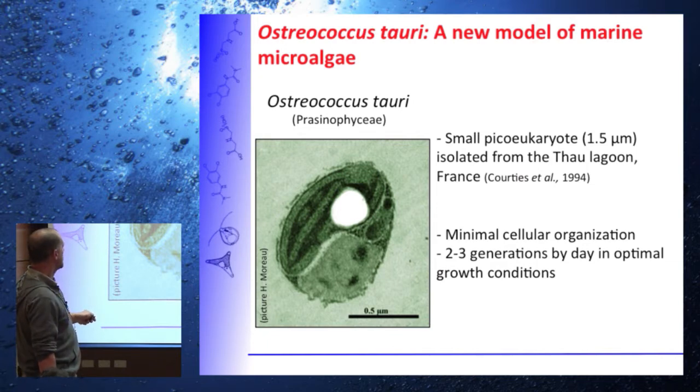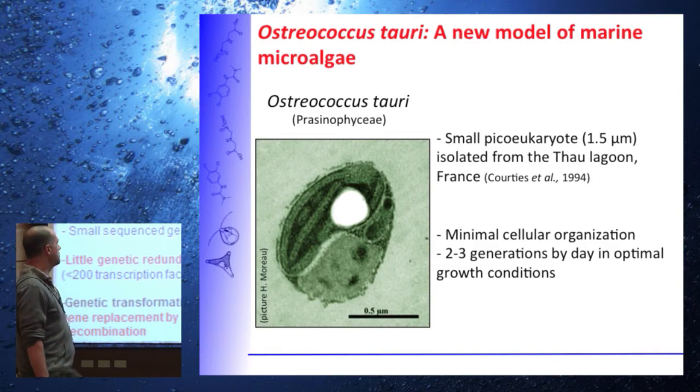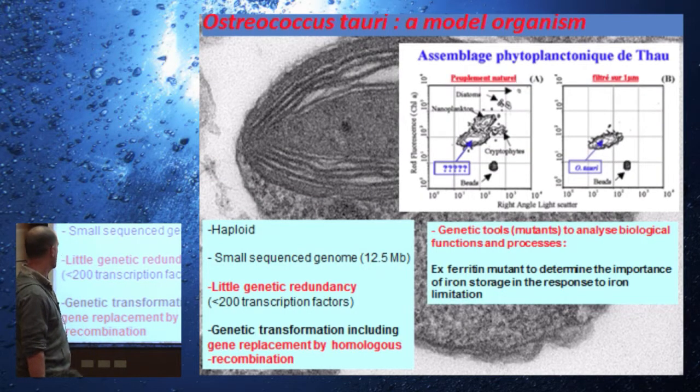This alga is able to grow very quickly in the lab. We can get 2 to 3 generations. It's very easy to cultivate, and more importantly, in my group, we have developed all the genetic tools so that we can analyze biological function. We can create reporters, luminescence reporters, to follow biological processes.